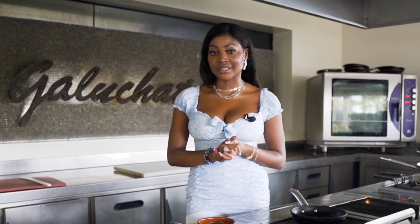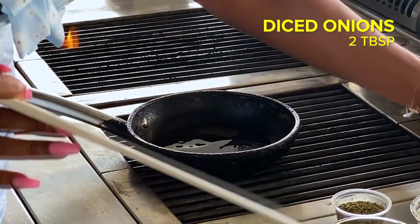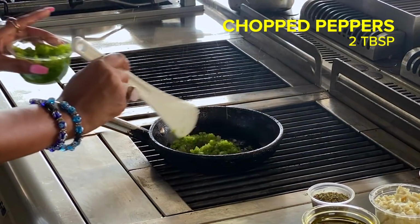This is a dish that I first had when I went to Istanbul, Turkey, and I absolutely fell in love with it. So we start with a good glug of olive oil, and we're going to render some red onions down in that. Saute the onions with some chopped green peppers.